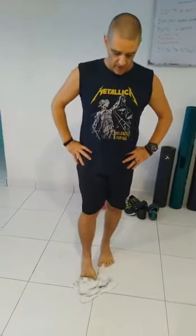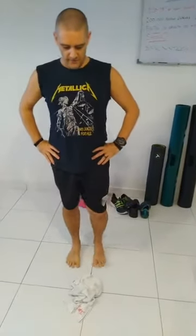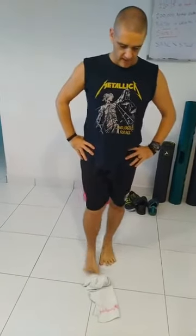Spread the toes on both feet. Scrunch the picking up foot. Pick it up, extend it, and drop it down. Good, that's 5. Scrunch, pick, extend, lower. That's 6. And 7.